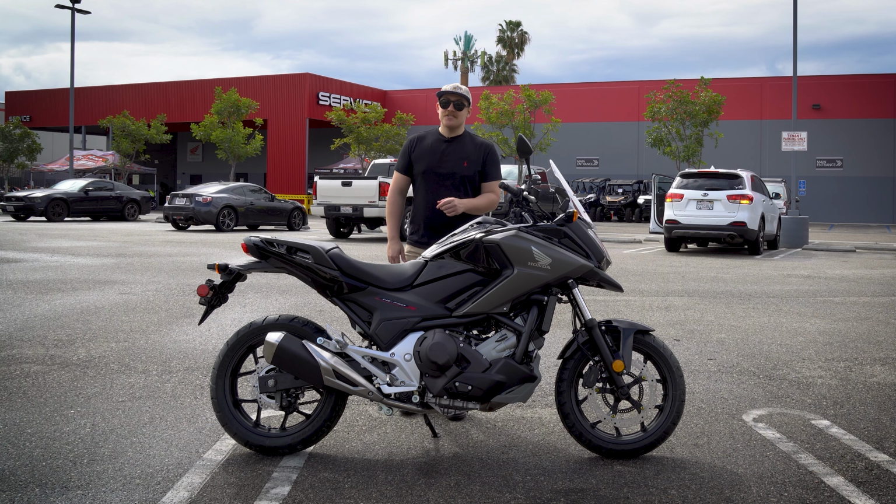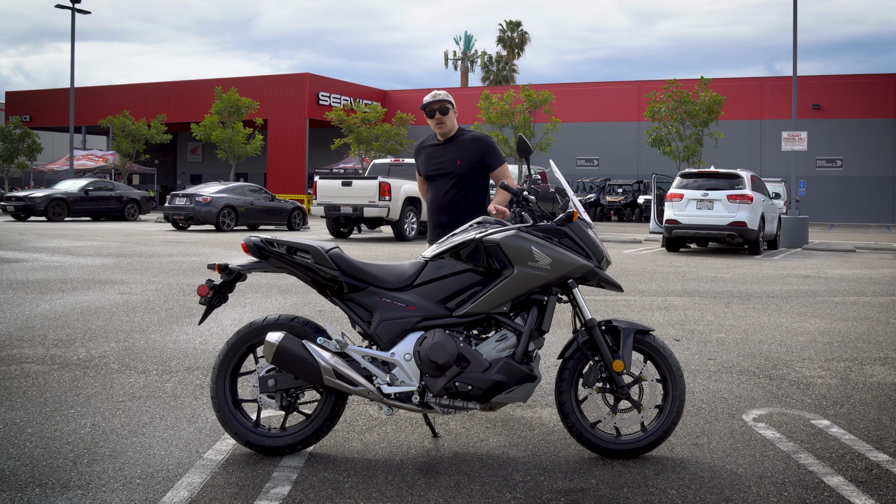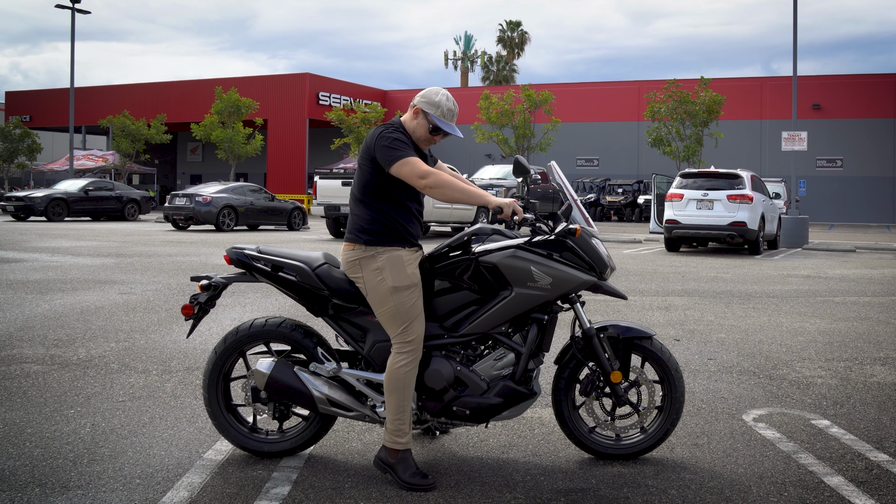So if you're vertically challenged like I am, again 5'9", 30-inch inseam, you may have difficulty sitting on this bike comfortably. And I'll show you real quick. So you can see, I'm not flat-footing it, more than comfortable, no issues.